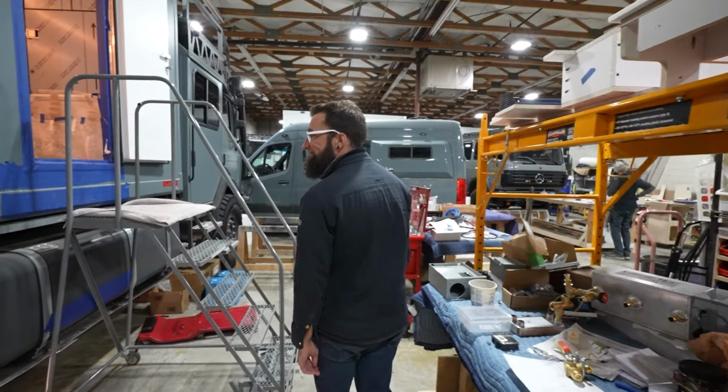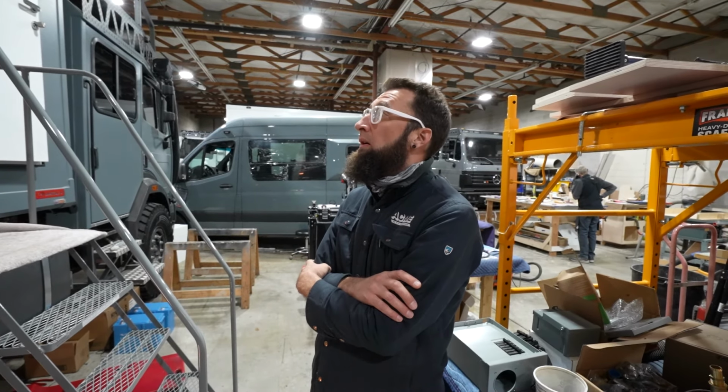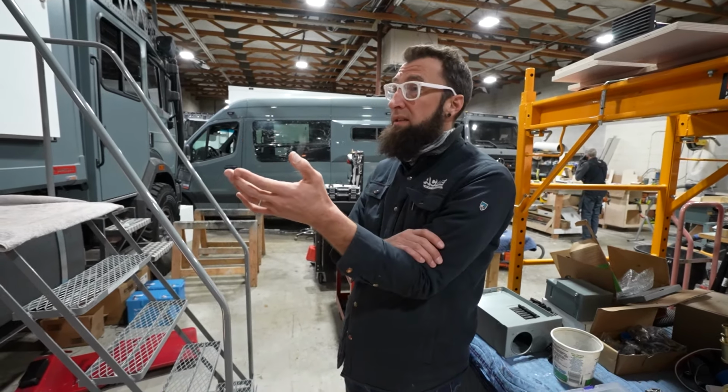So what do you put your base vehicles on? Is that just depend on what people ask for? Yeah, it really is client based. We do tend to lean towards a Mercedes platform. We have a lot of contacts and resources in Europe that we'll work with to find vehicles. This was an ex-fire truck.